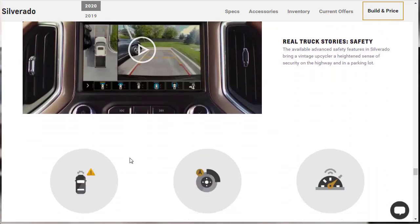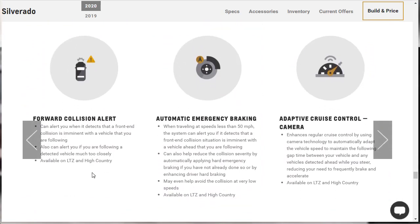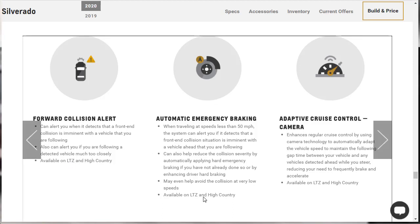All right, let's check out safety. We're almost there. For collision alert, right? What do we got? For collision alert, it tells you it's available on the LTZ in the High Country. You got automatic emergency braking.